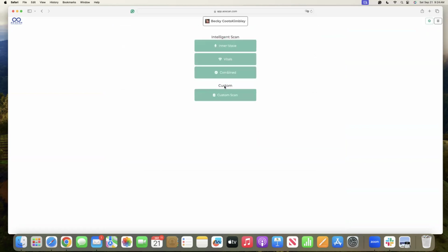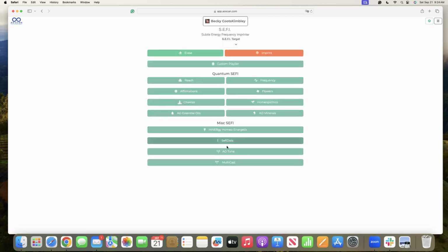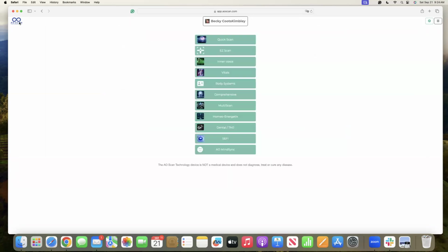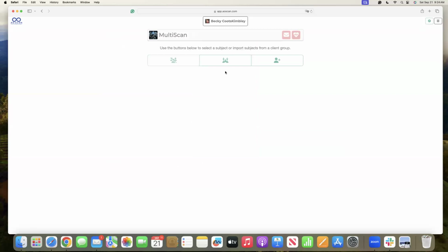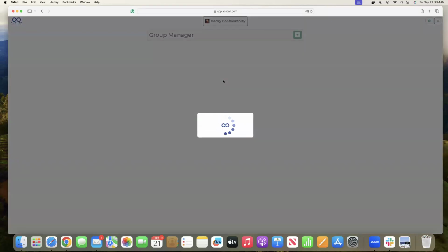Comprehensive, there's nothing new there, so I'm not going to go into that. Multiscan, this is the other new thing. We have multiscan and multicast, which I've already done a video on, but this will be part of multiscan. So multicast is basically, you can put people in a group like we used to do groups, but now you can scan them all. That's what multiscan is. So you already have to have your group, which means you have to go into manage client groups.